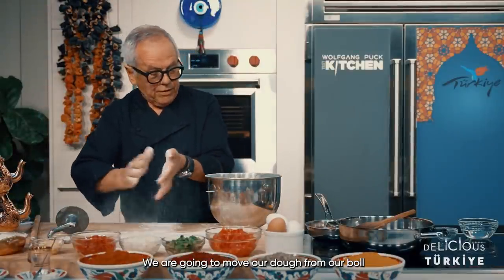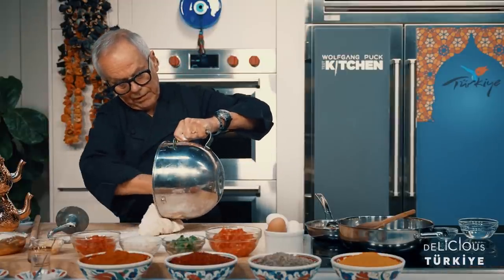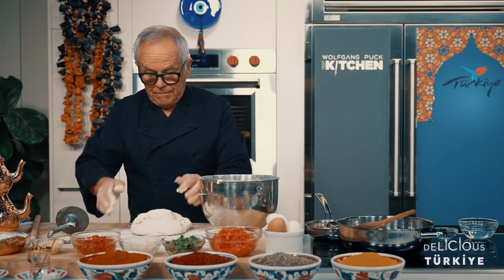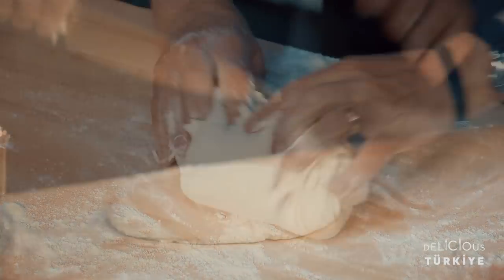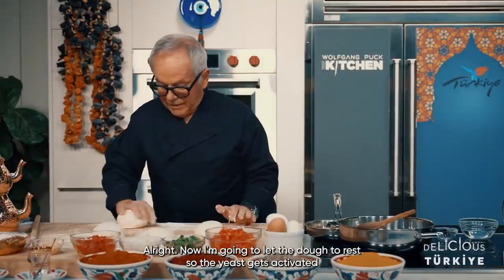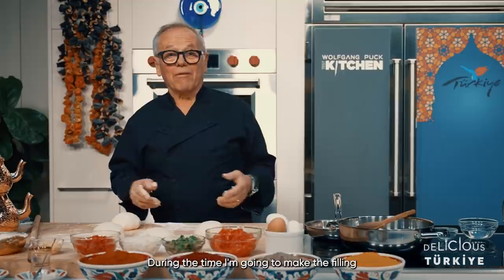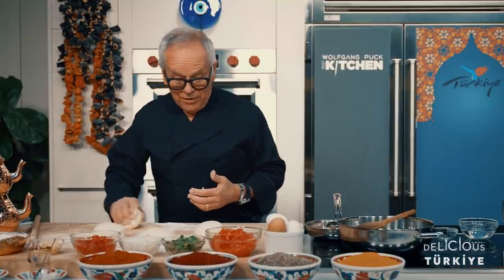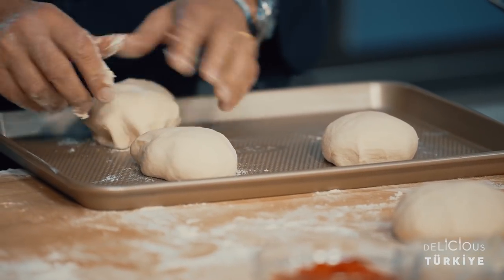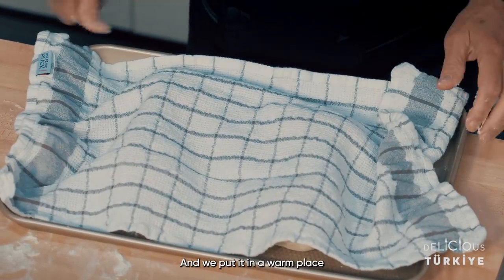All right, we're gonna remove our dough from our bowl here. Put it on the board. A little flour so it doesn't stick. All right, now I'm gonna let the dough rest so the yeast gets activated. During that time, I'm gonna make the filling, one with meat and one with vegetables, so you can choose. Okay, very nice. So cover it and we put it in a warm place.